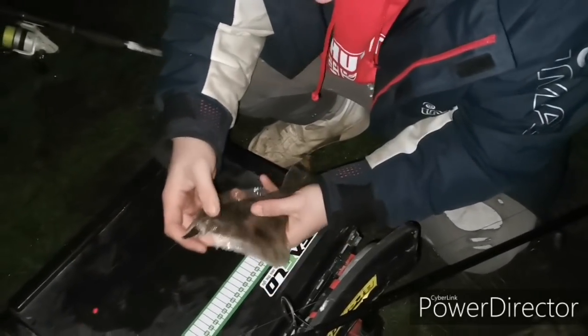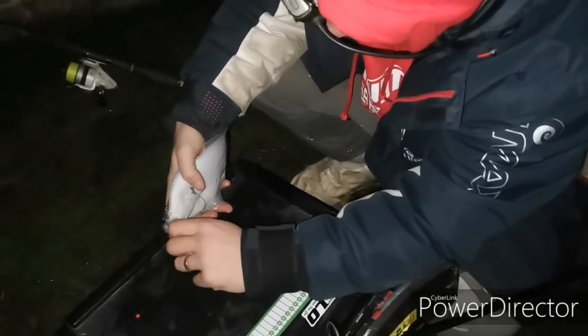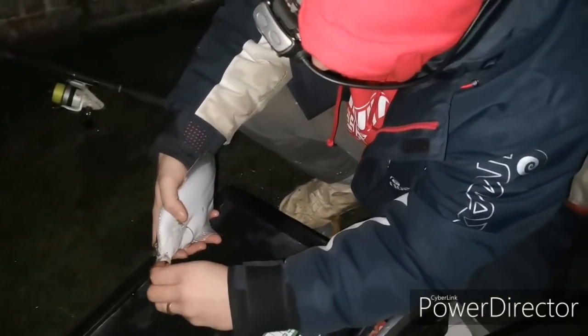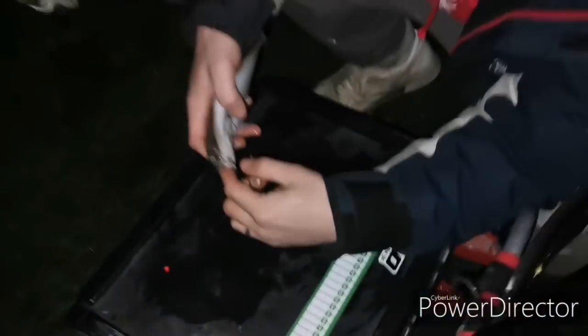So I'm going to get this little fellow unhooked. Hopefully it's a nice, easy one, and he's not sucked all the way down. But this black lug, look, it's been out there since I've been here. Look at it, it's fantastic. I love it. I won't even bother changing that.